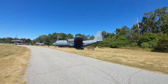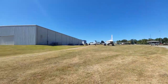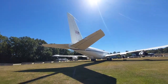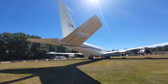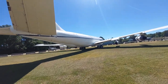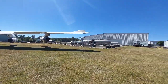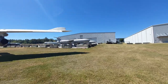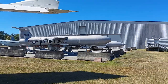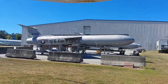The Rock. As you can tell, this is an old Air Force One or Two. Probably an Air Force Two. Might have been a One at one time. Wow. Not really sure what these are. Long Marine missiles, not really sure. Pretty cool though.